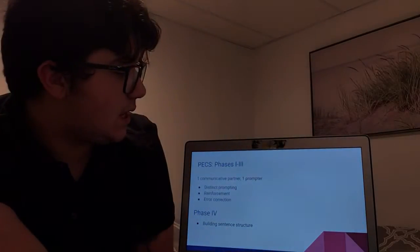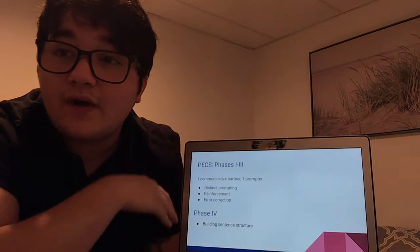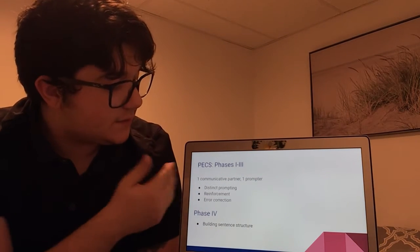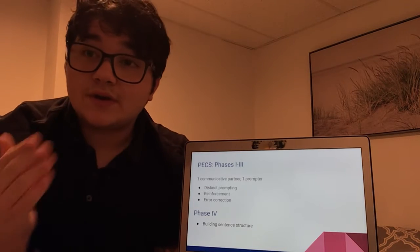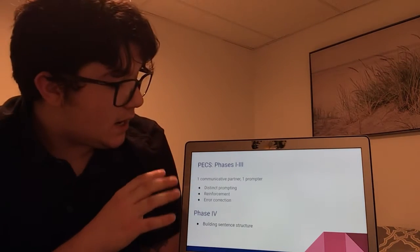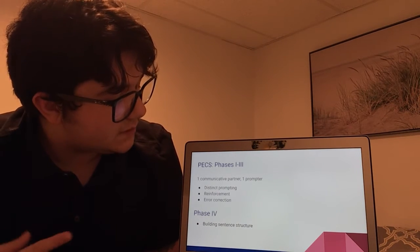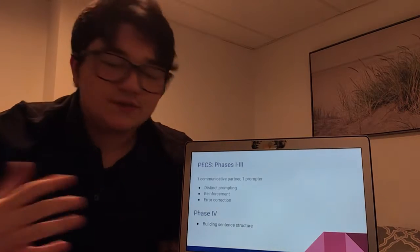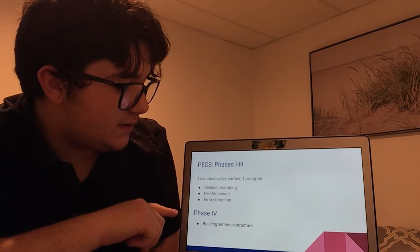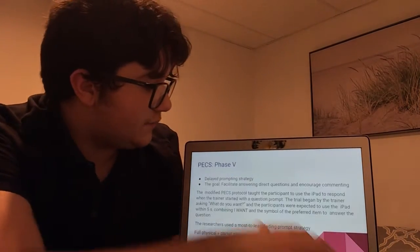The intervention used PECS phases 1 through 5, and in stages 1 to 3, some of the key points are that there is 1 communicative partner and 1 prompter. There's a distinct prompting, reinforcement, and error correction, which is used throughout the intervention. Phase 4 is defined mostly by building sentence structure. That is the main goal and focus.